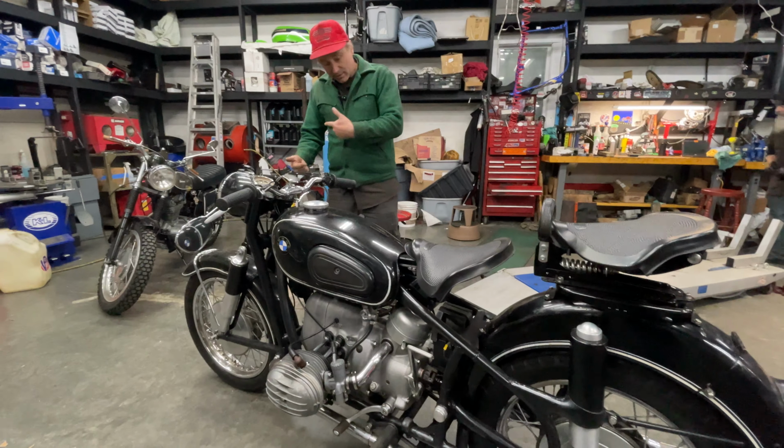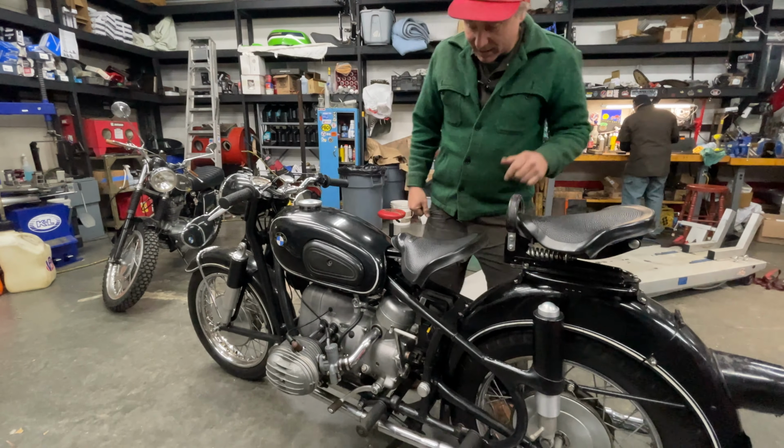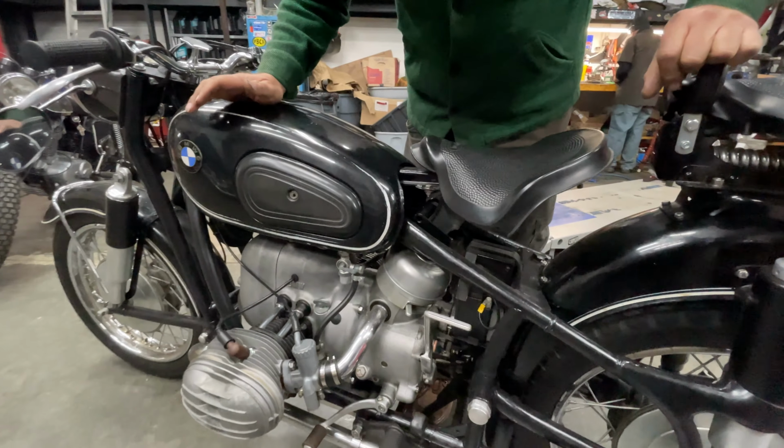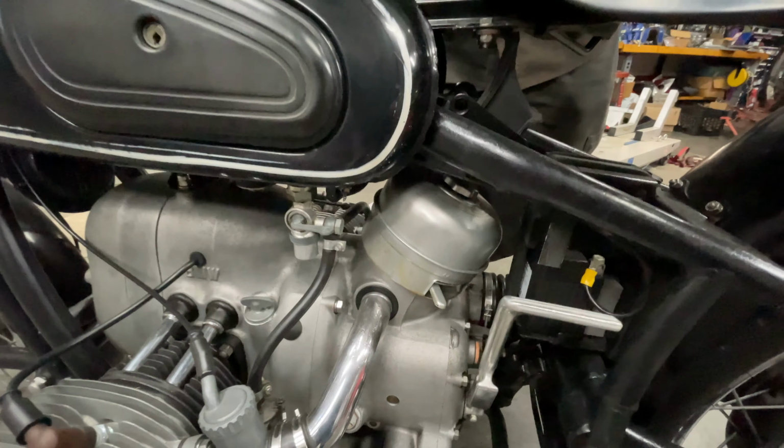So instead of kicking it on the side, you're kicking it at that angle. So that's kind of cool. These bikes, I would say, were very pleasant. There's nothing incredibly exciting about them.